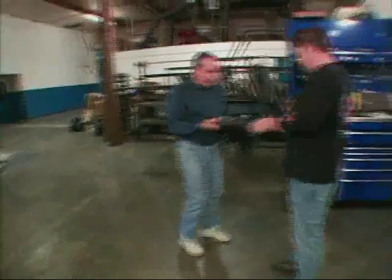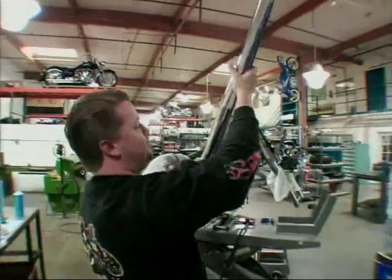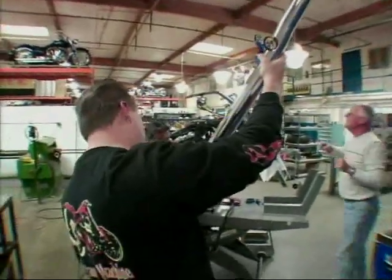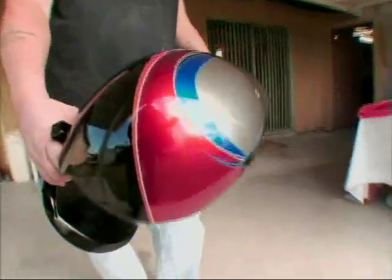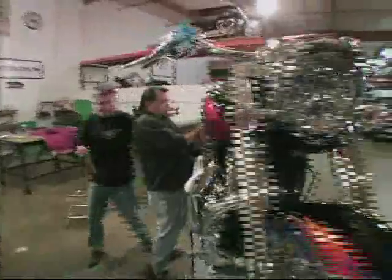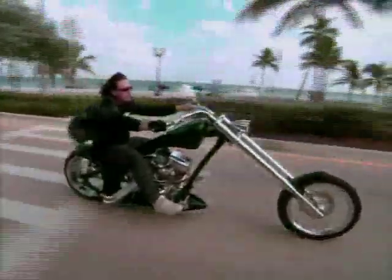Back at Jeff's shop, all the bike's final elements are coming together. The chromer did a good job. And Benny's got the paint done too. When we come back, we'll see how the bodywork looks on the bike and how the bike looks on the road. Plus, details on the chopper giveaway.